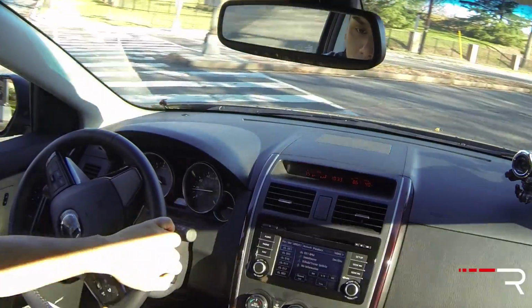Now, coming up to the conclusion of this video, I have to say the CX-9's driving dynamics really impressed me. It drives and feels like a Mazda, which is a good thing. It's the sportiest driving crossover in the segment, which is amazing considering how old it is, that no other competitor has surpassed this car in terms of driving dynamics.